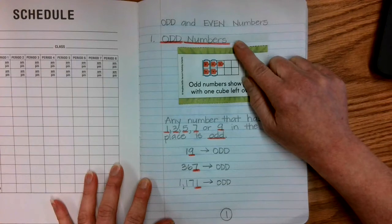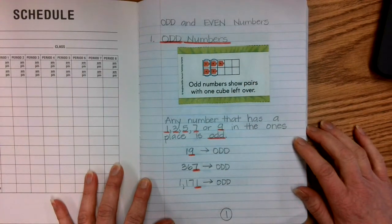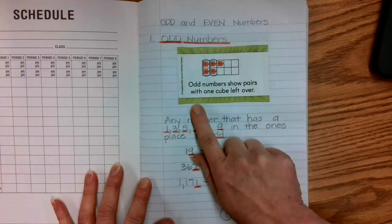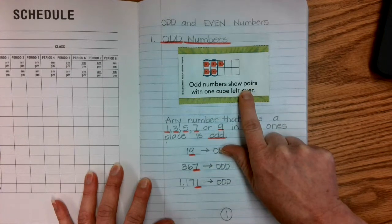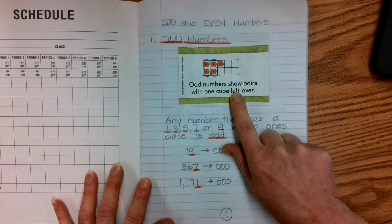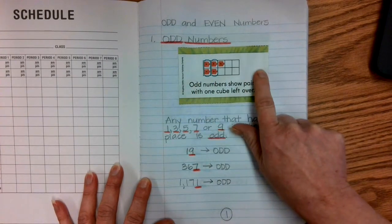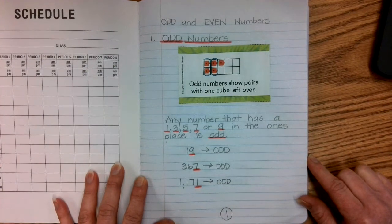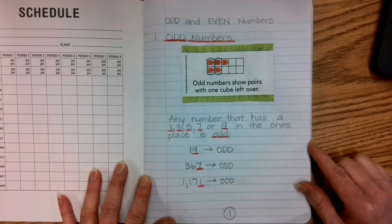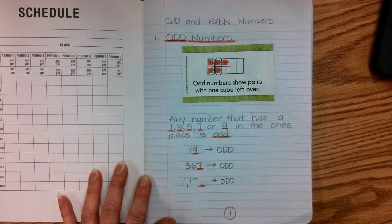Then you're going to write odd numbers, and you're going to underline odd numbers in a red crayon. This is one of your vocabulary cards that says odd. So you're going to put a little bit of glue on the back of the card that says odd and glue it on right here. Make sure you don't have oozing glue. I'm going to give you time to get caught up with this now, so please hit pause before you continue on.